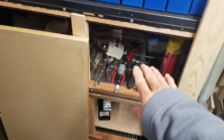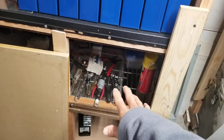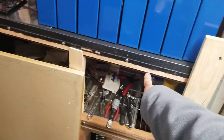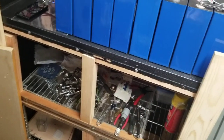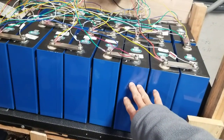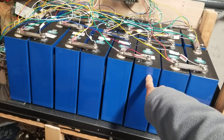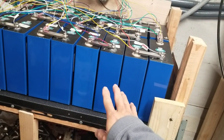And I have two more cells down here that can help me hold the battery pack. On this one I added a wood bar, a lumber bar across, to help handle the weight capacity. This one is 88 kilograms, 5 kilograms each, multiplied by 16, that comes out to 88, and converted to pounds it's about 196 pounds.